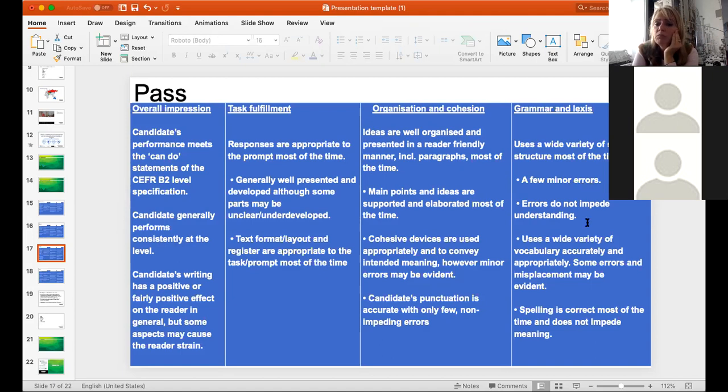The errors do not impede understanding. So you understand, the reader understands that you can do this. The spelling is correct most of the time, does not impede the meaning. Okay, so this is a pass, which is a good grade, right? It's still a pass. So what's a fail?